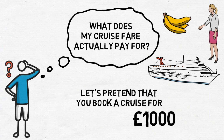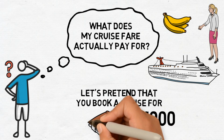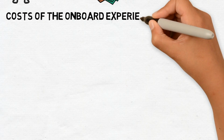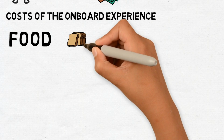This could be £1,000, it could be dollars, it could be euros, it could be 1,000 magic beans, it really doesn't matter. Out of your 1,000 things, a massive chunk is going to be the cost of the onboard experience. This is the things that you can actually see, that you can smell, that you can taste on board. I'm going to start with food because food is a massive part of the cruise experience for me.